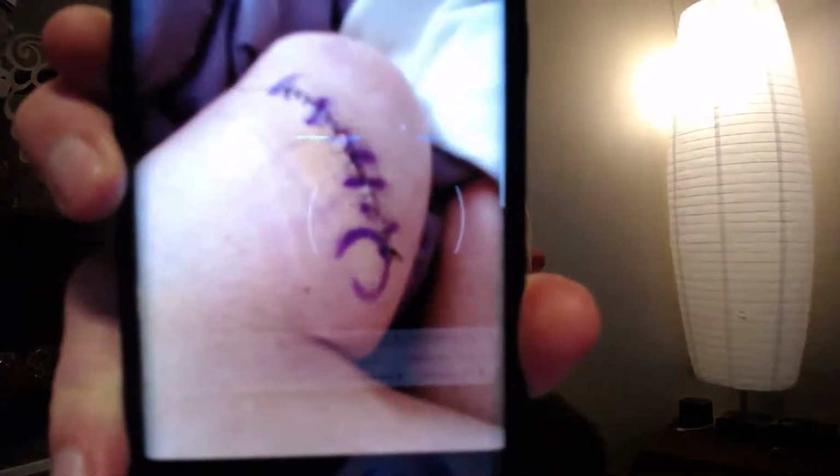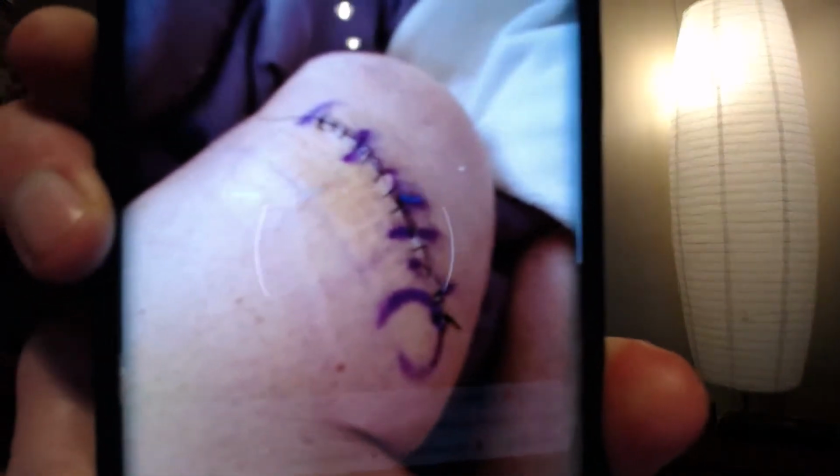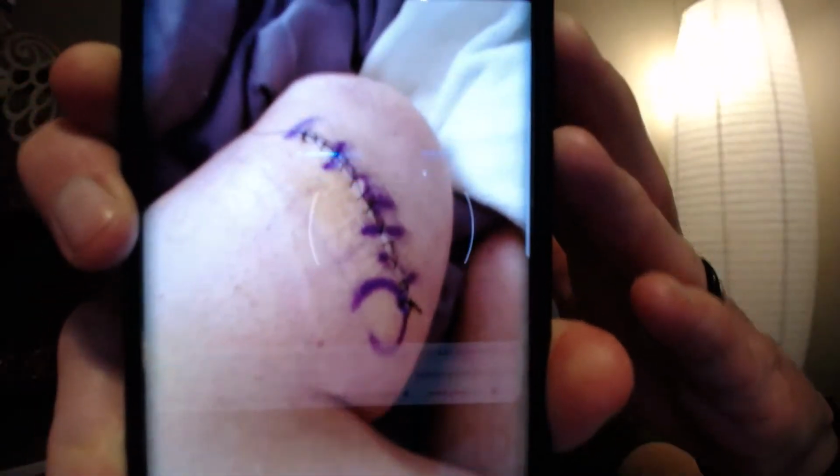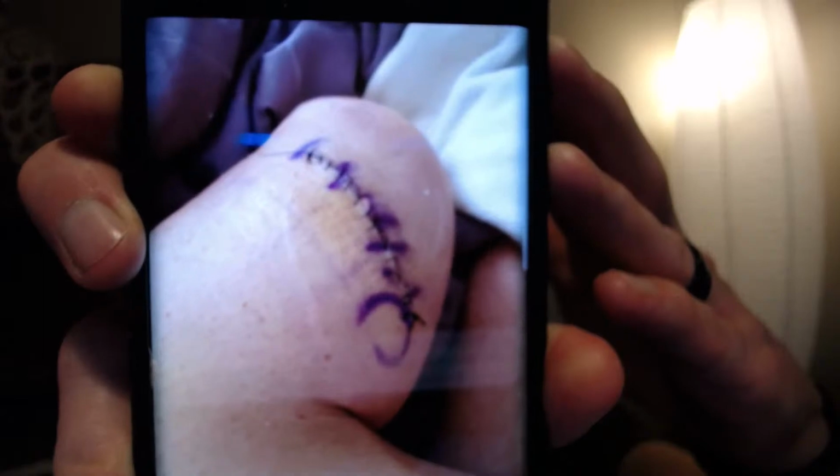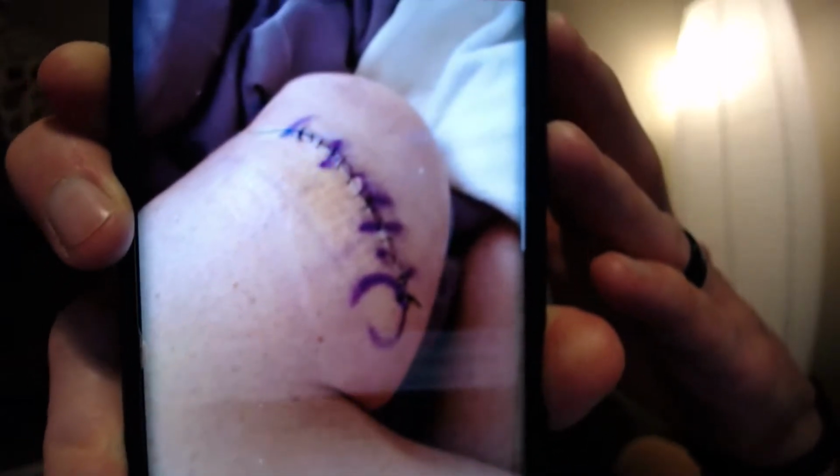So the new socket is going to be able to support that tissue differential and allow me to start walking again. So hopefully soon. Now let's see here. After that happened, we've had to spend the last couple months. My leg got extremely swollen. This is actually my leg about a week after the surgery.